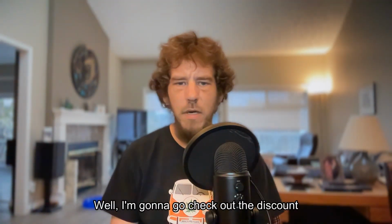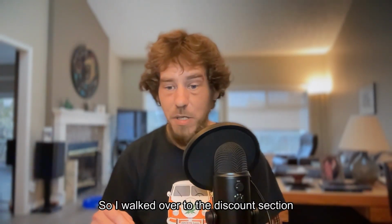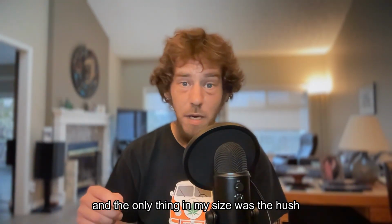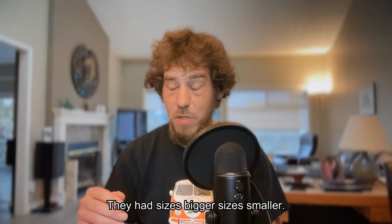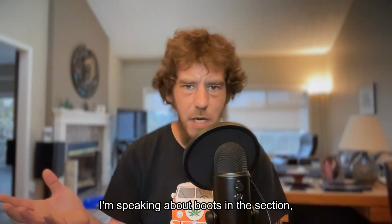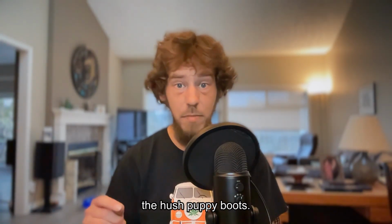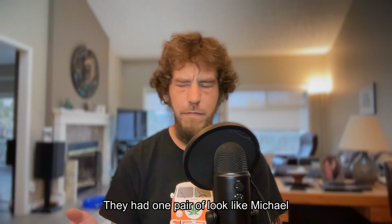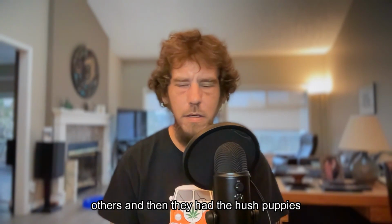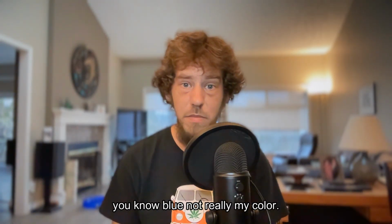And I was like, okay, well, I'm going to go check out the discount section. So I walked over to the discount section, and the only thing in my size was the Hush Puppy boots. They had sizes bigger, sizes smaller, and I'm speaking about boots in the section, right? But the only thing in my size was the Hush Puppy boots. They had one pair that looked like Michael Jordan sneakers, a pair of slip-on something or others, and then they had the Hush Puppies. And I was like, well, I guess I'll try them.